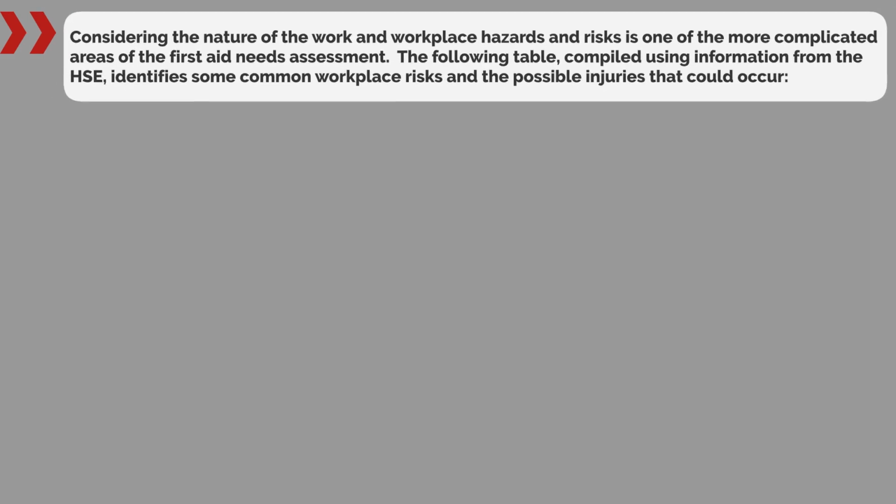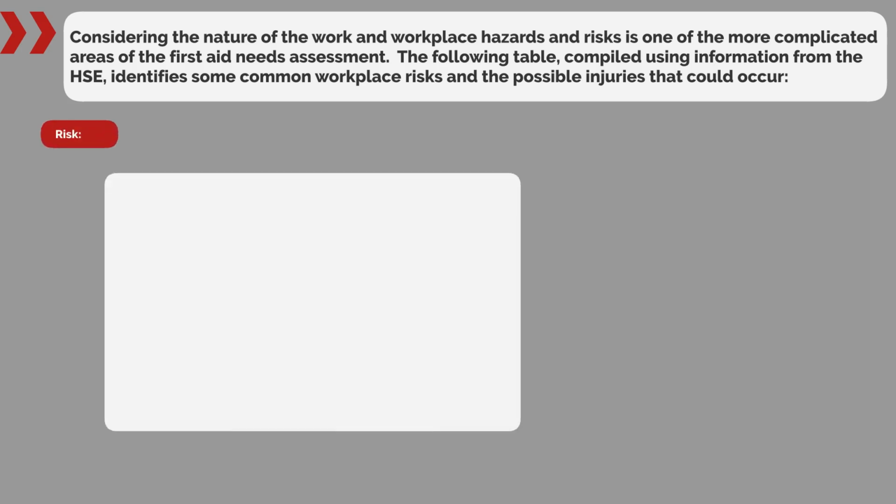Considering the nature of the work and workplace hazards and risks is one of the more complicated areas of the first aid needs assessment. The following table, compiled using information from the HSE, identifies some common workplace risks and the possible injuries that could occur.